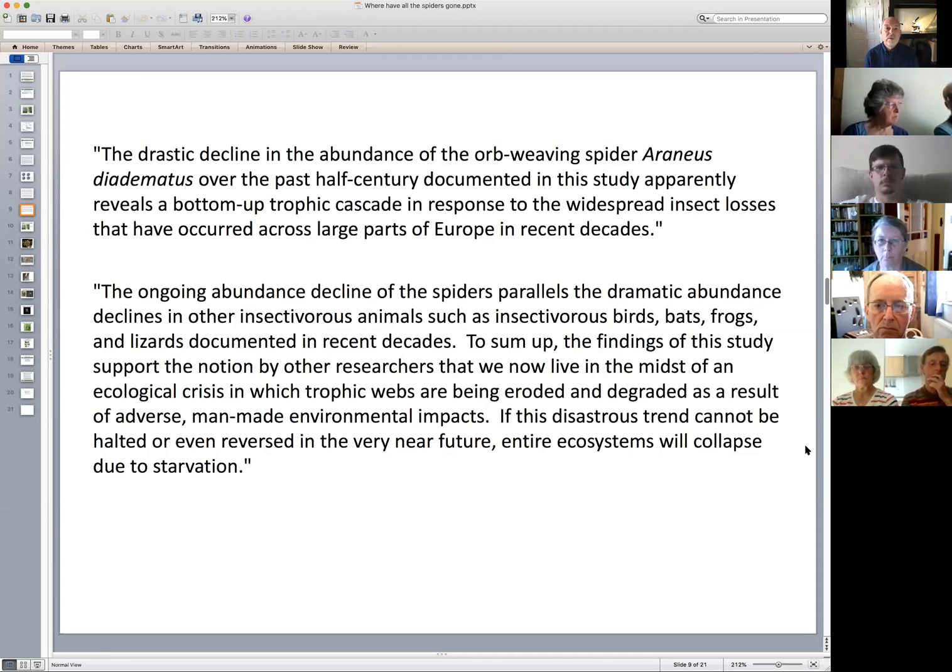Bats will be severely impacted. Frogs, swifts, lizards, anything you mention. So this is looking like very bad news indeed. And I sit here in the middle of the coronavirus crisis wishing that I could give you some nice fluffy ecological news, but frankly it's quite hard to find that news at the moment.